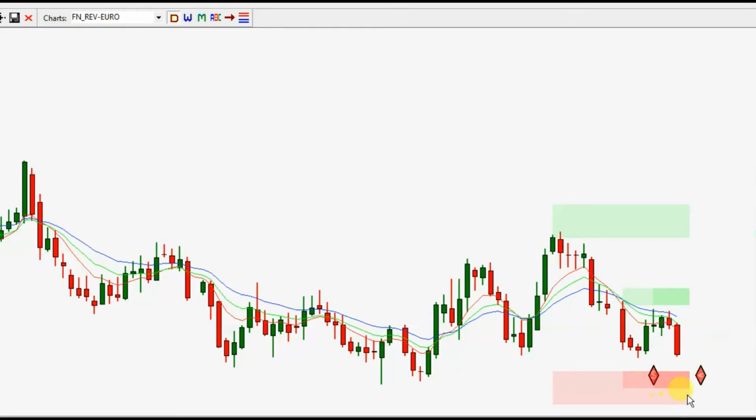So here's the thing, I'm going to sit back and watch this. I would love to see this low go into this oversold area right here, this red zone, which starts at 1.1229. That's 1.1229 in the euro currency, futures currency, that is, not Forex.